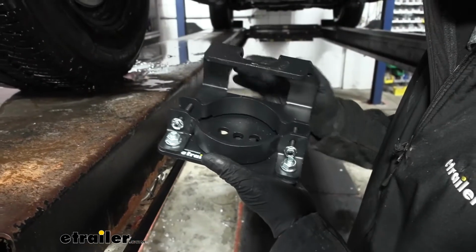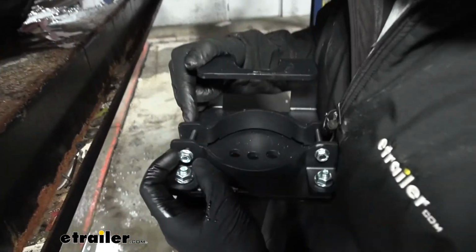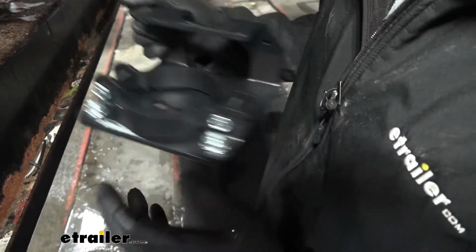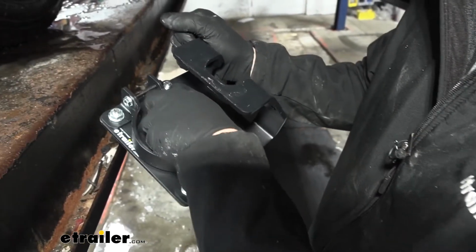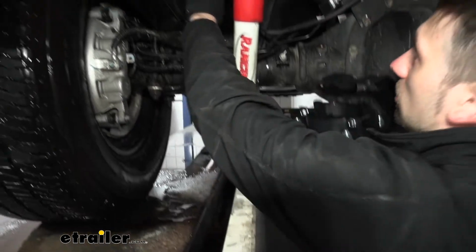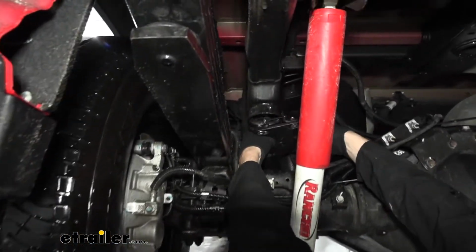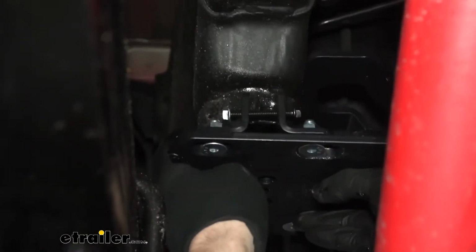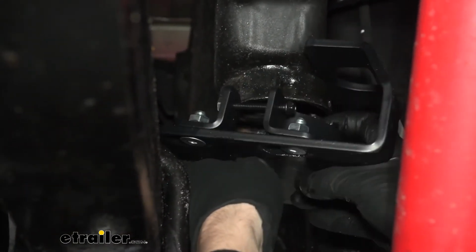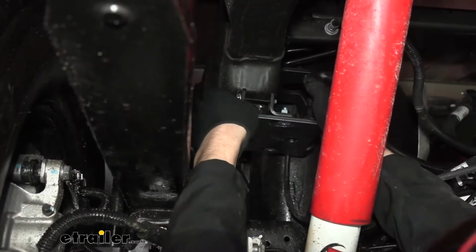So now we want to take our upper bracket here. We want to loosen this top hex bolt here as much as we can without the nut falling off. I'm going to do that on both sides, because then this little cup here, or the space here, is actually going to go over the jounce spring cup we just removed the jounce spring from. So we're going to place that over there like so. You may have to get one side on first, just like that.